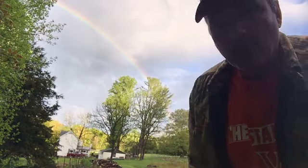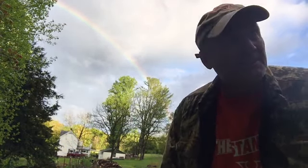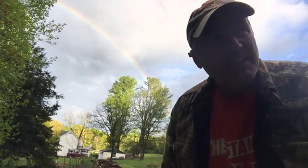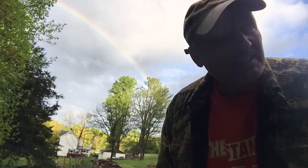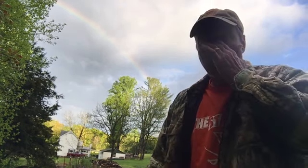this beautiful rainbow. It's a double rainbow. It's been raining off and on all day, but there's definitely something in these woods. I don't know if they're trying to tell me, now that I'm out, to stay out, or if they miss me and are telling me to come back in. Oh man, I felt that one.